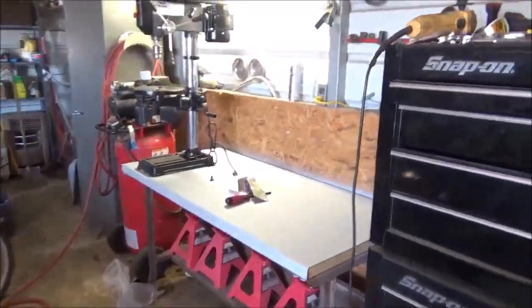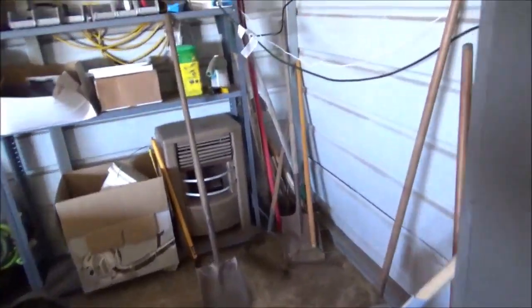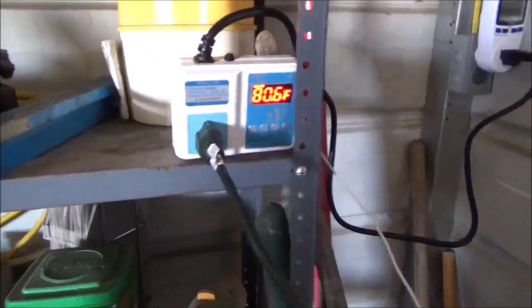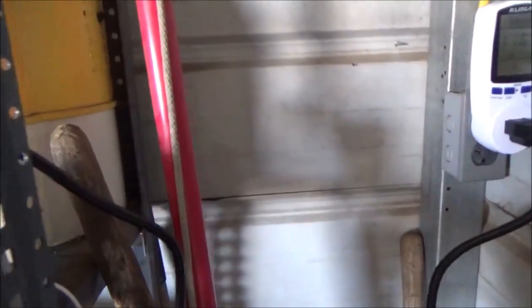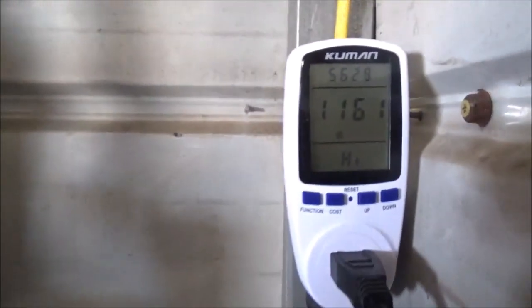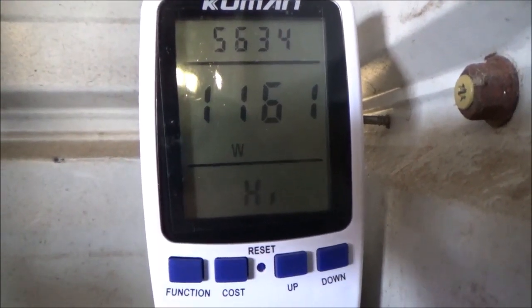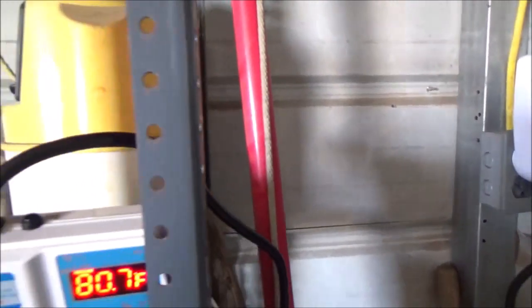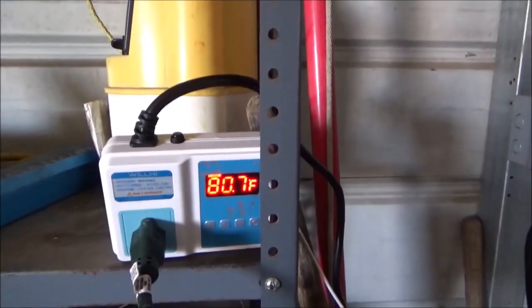Hey guys, I'm gonna kind of show you around how I've got this rigged up. Super quick rigging. This is basically, you know, you have your outlet, and I have a monitor. Right now we're at 116 watts. That little heat lamp in there, or that ceramic heater, is putting out 116 watts. I kind of like to keep track of how many watts and amps I'm running out there, so I don't potentially trip a breaker or something.